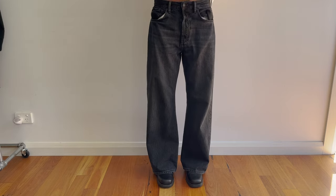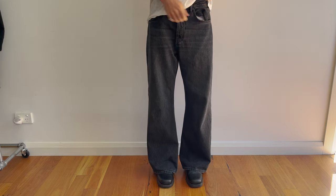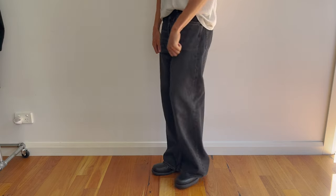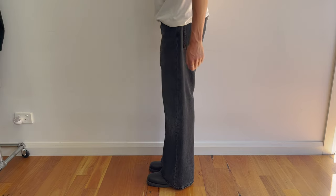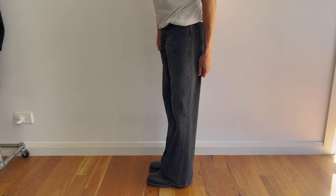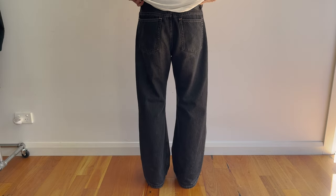Quite dark, but with the wash through it does become quite light, especially through the quad area where there's a bit more wear. Yeah, they are quite light through those areas, and for that reason I actually haven't washed them, and they've probably been worn like 50 times, so I'm a bit nervous about that. I'll have to get onto that soon.